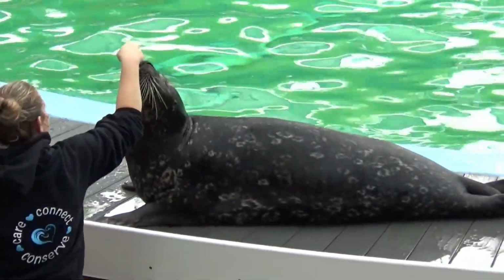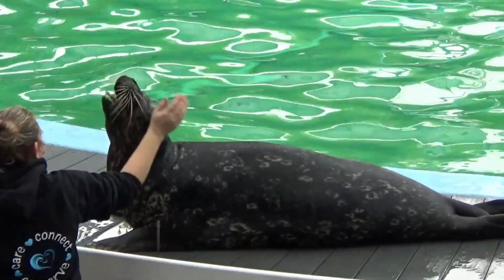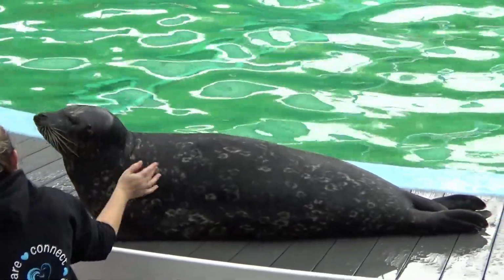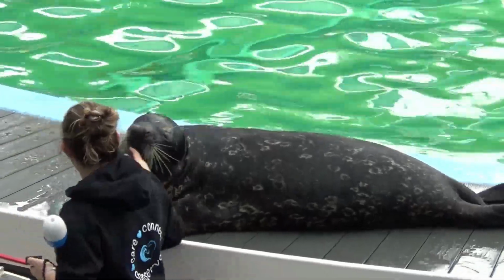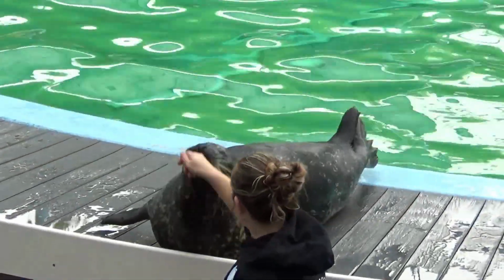Now, I do just want to point out with Scooter, he actually, in his older age, has developed cataracts, so he is actually almost entirely blind. But this really hasn't slowed Scooter down at all. We've really just adapted our training to make it most successful for him.